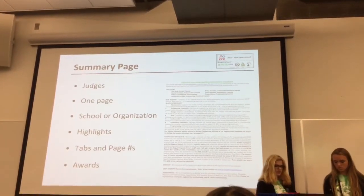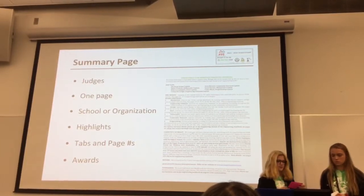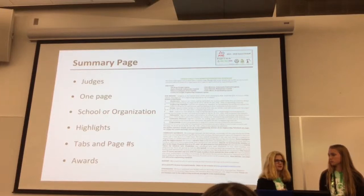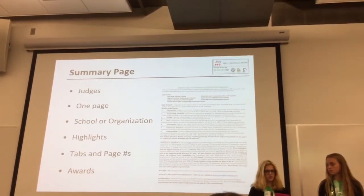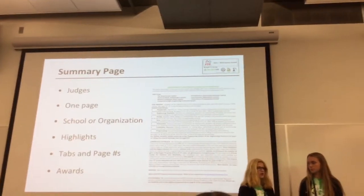To make it easier for judges, you can tab 6 to 8 of your most important pages and then put their numbers in the summary, so the judges will know what to look at. If you're going for a certain award, so maybe the FTC Design Award, make sure you tab the best pages in your notebook where it shows your CAD drawings.